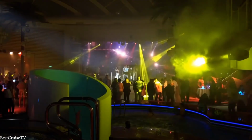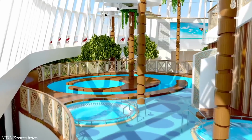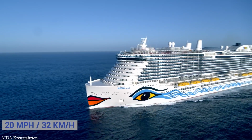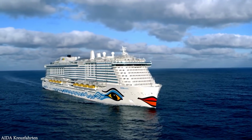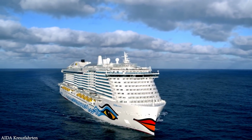Due to its hybrid engines that can use LNG or diesel, the AIDA Nova has a slightly slower speed than most other cruise ships, reaching a maximum of 20 miles an hour. It's designed, however, to sail routes around the Mediterranean, so the slower pace doesn't affect how many ports it can stop off at along the way.